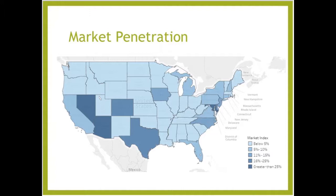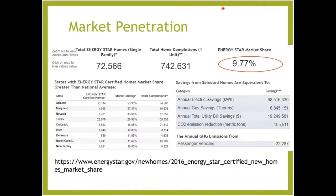All right, so market penetration. You can go on their website and take a look, and you can see here in the light blue, less than 5% of the homes in the country got ENERGY STAR certification in 2016. And in the darker shade, like in Nevada and Arizona, greater than 25% of the homes are getting that certification. Overall, since version 2 updated to version 3, we still see a huge drop-off from the program, a huge resistance. I think at one point it was 30 to 35% market penetration overall, and you can see how significantly it hasn't recovered yet.